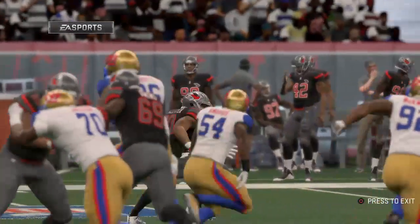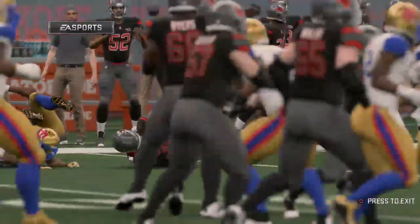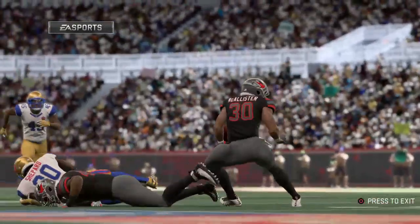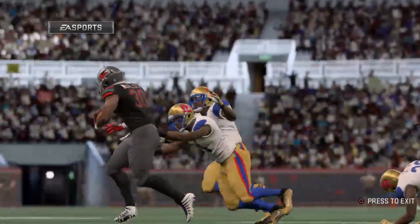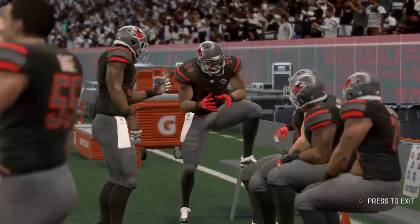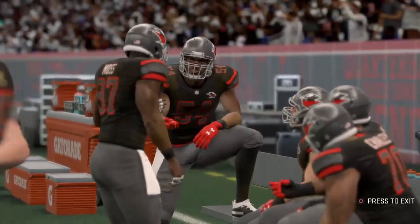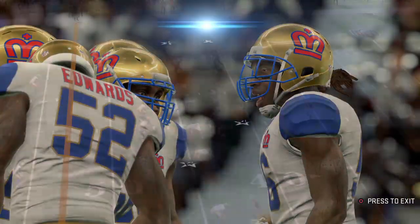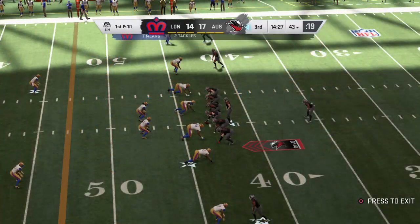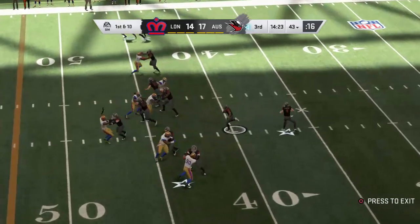Let's see that again. McAllister running left, right jukes. Great achievement for him, 5,000 yards rushing total for his career. And there, he's going to ask the trainers to keep that ball safe for him. First down and 10 for the Desperados at the 43.